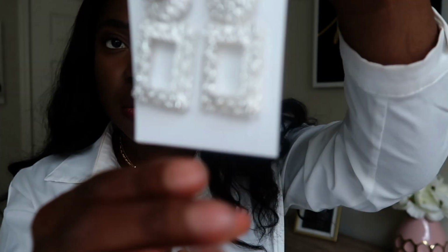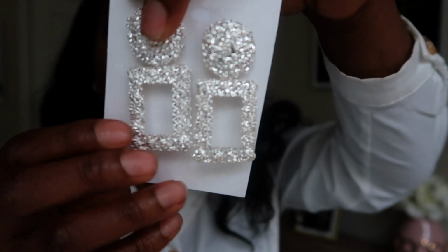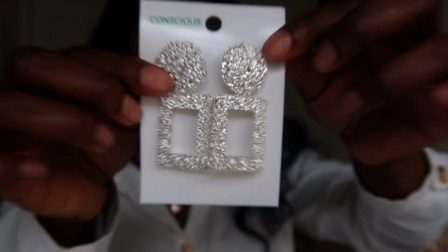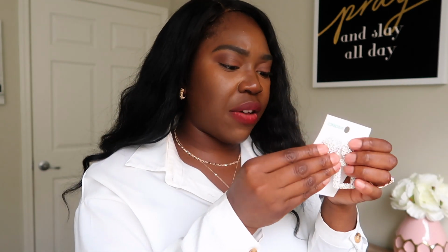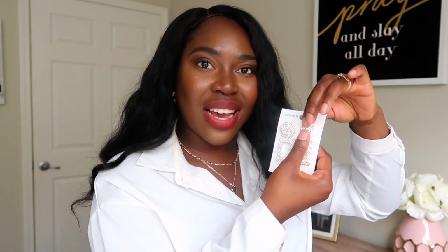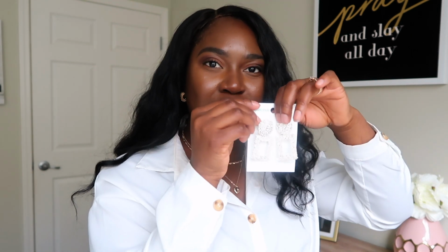Here are the next earrings that I got. Again, trying to do some more silver. Zara has a pair of these, but I just never got them, and I finally got these. These were $12.99. But once again, this is gonna be cute to wear with some dresses. So you guys will definitely be seeing me styling these.